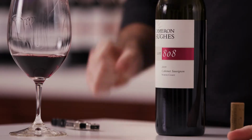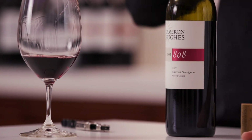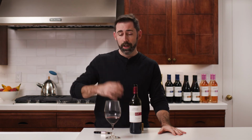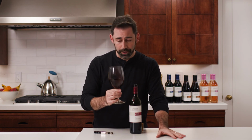There's acidity here that makes the wine feel racy and alive, and there's tannin here that makes the wine feel structured. So if you wanted to drink this now, you absolutely could. If you wanted to lay this down, you absolutely could. Though I would say probably not too long, maybe 6 months. Where does this fit in your cellar?